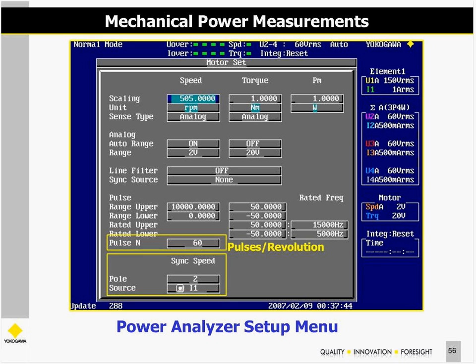In the power analyzers with what we call a motor input, we have the ability to bring in the signal for speed and signal for torque and do all the scaling. For speed, we can typically bring in, this shows the analog voltage, we can bring in analog voltage or a pulse input, pulses per revolution. The same thing on the torque, typically that's an analog voltage input. And we just set the voltage ranges to match the sensor.